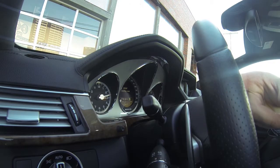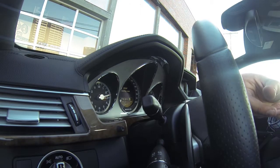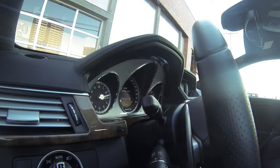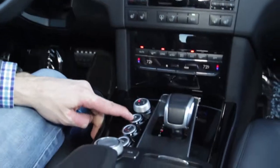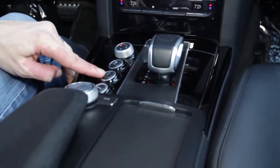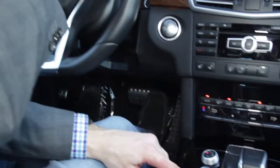We have the sport button illuminated on that nice clock, as well as the center. The AMG is a sport handling mode. We can go through our different shock settings here. So we're in the sport handling mode, and I'm going to go through the different shock settings. AMG suspension is back to comfort.